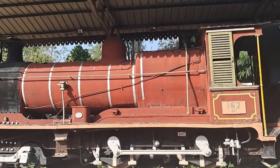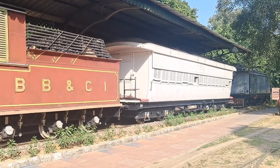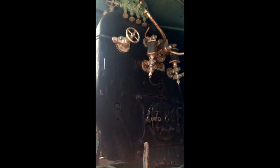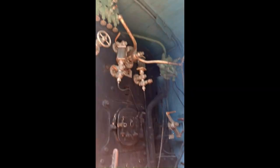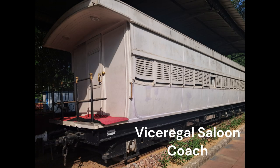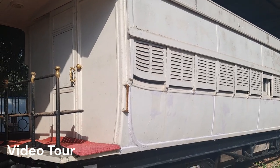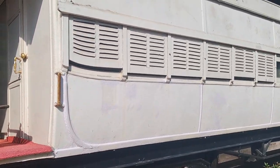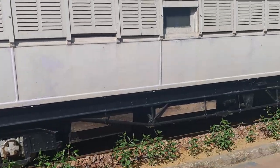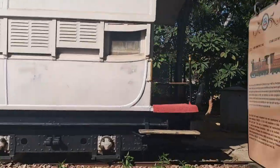Locomotive 162M of BB&CI Railway. Behind it is the Viceregal Saloon. A BB&CI locomotive, quite a cramped one compared to the ones we have previously seen. Viceregal Saloon. The feel over here is just amazing.